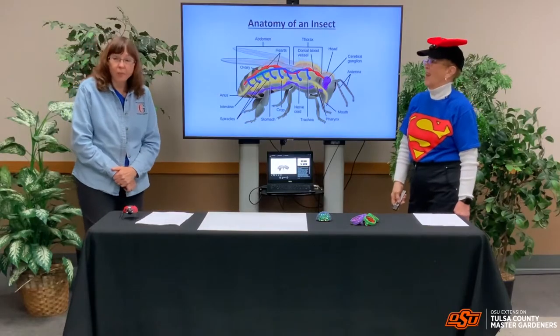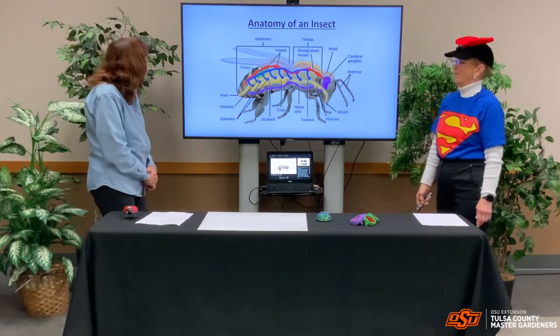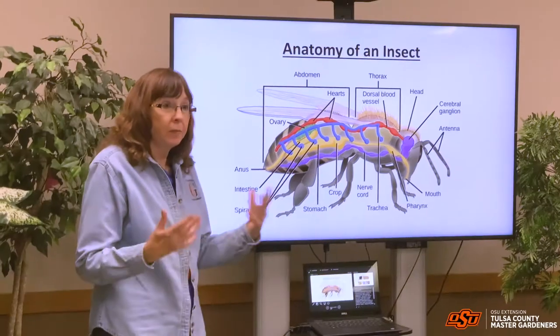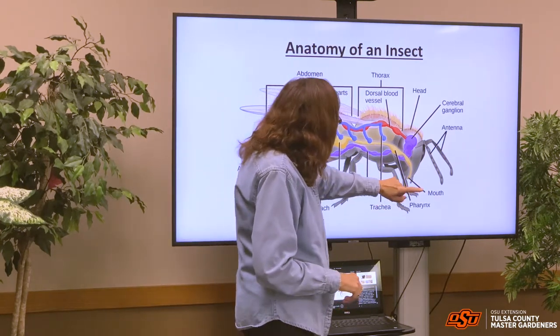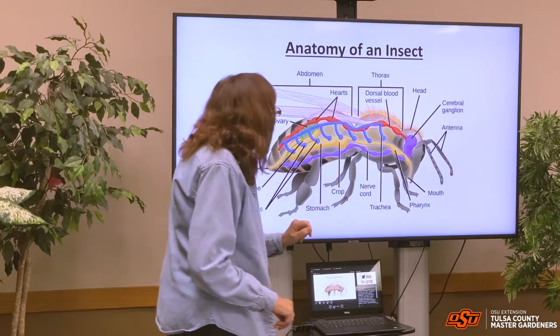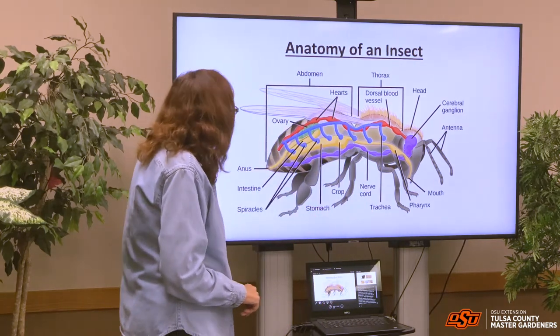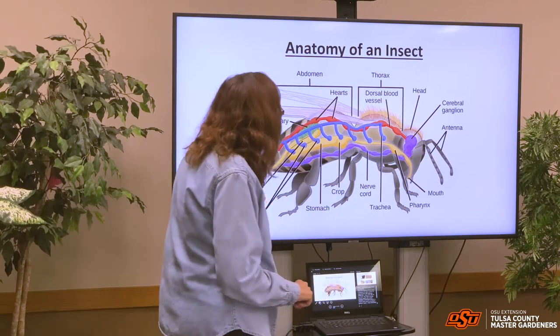So Susan just talked about the outside of an insect. Let's talk about the inside of an insect. The anatomy, that means the study of body parts. And let's start out with the nervous system. It has a little bitty brain. It's called a cerebral ganglion, and it has a little nerve cord that travels throughout its body.